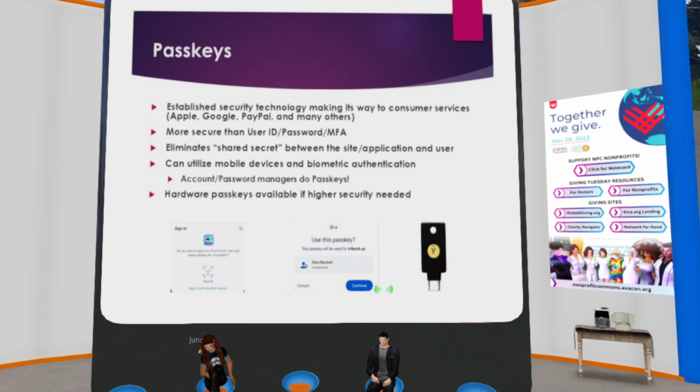Passkeys are similar, and I'll point out yet again, I know I'm sort of beating on this topic a lot, but most password managers now do passkeys as well. In fact, the one I use, when I connect and log into a new site, it can even alert me a passkey is available for this site, and it can help you generate one and set it up.